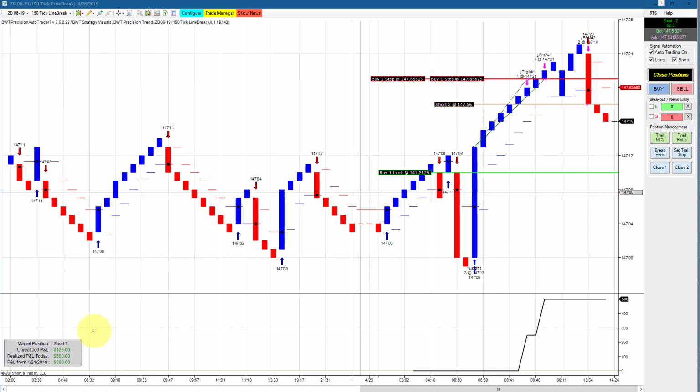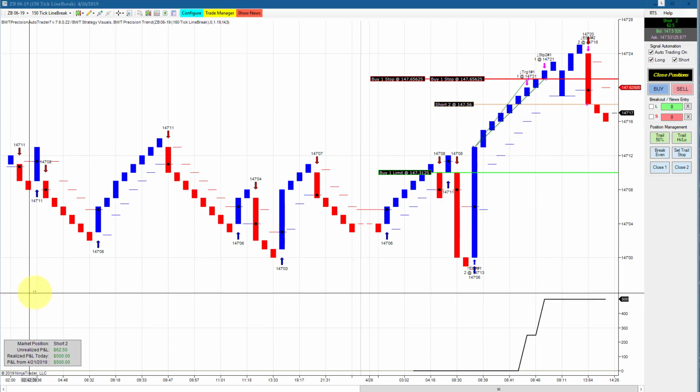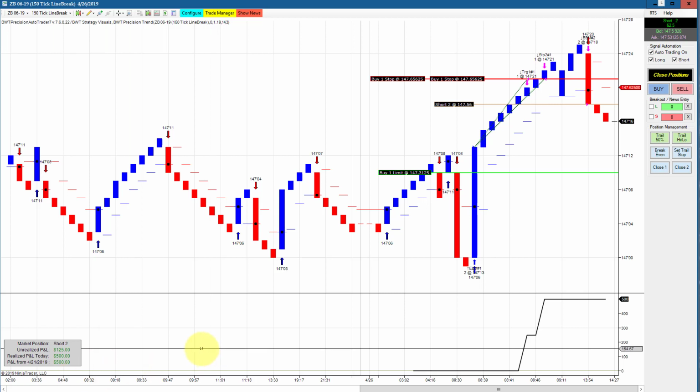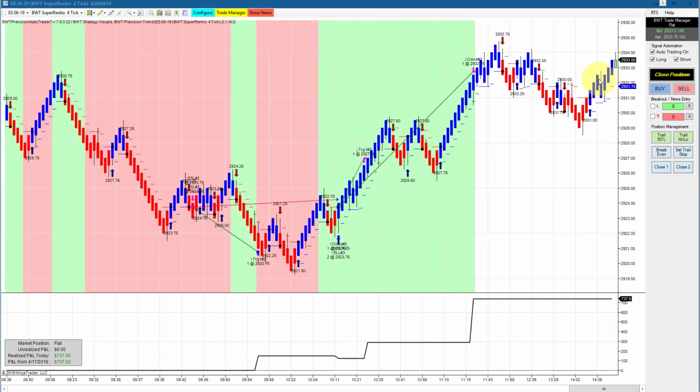But it so happens we're in the money on this short position, about 125 or so, and the goal on this is 1050, and that should probably be made a little bit lower. I'm going to go ahead and show you how easy it is to bring the stop to break even. Just click this button right here, and now my stop is break even.